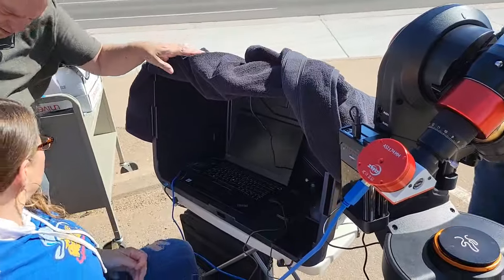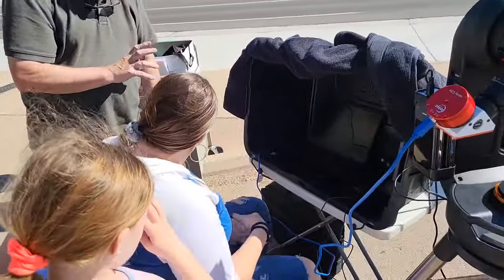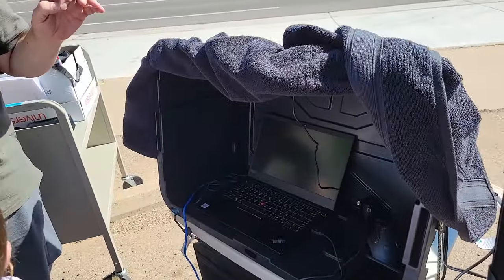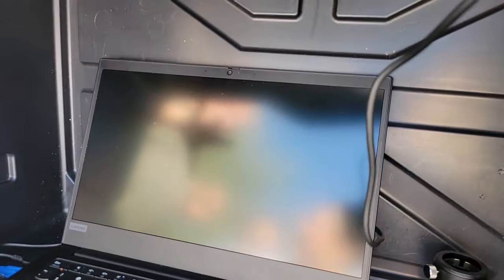Do they move? Do they change, like while you're watching it? Well, if you were to do a time lapse for hours, because these things are so huge, you know? Those prominences that you saw during the eclipse. Yeah, there was one that had an arch.